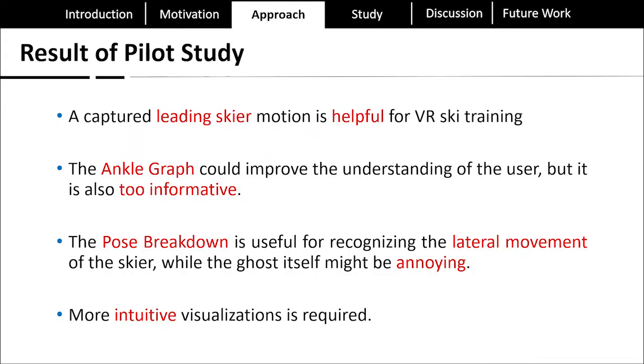From the questionnaire result of the pilot study, we can conclude the most major opinions as follows. Above all, most of the participants agree that the captured leading skier could provide an optimal motion to refer.